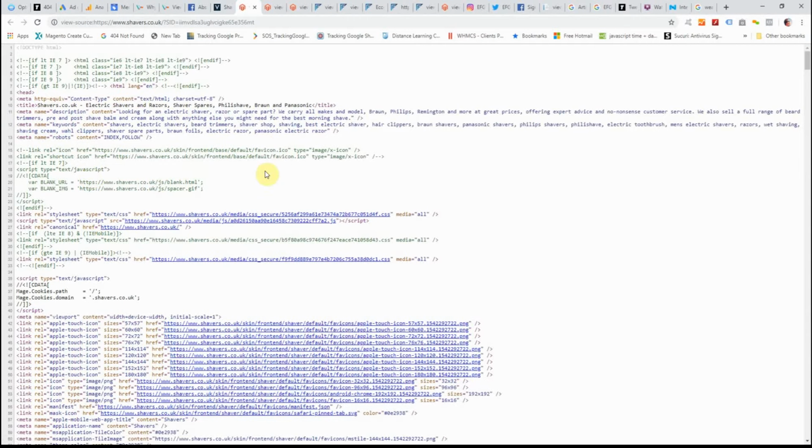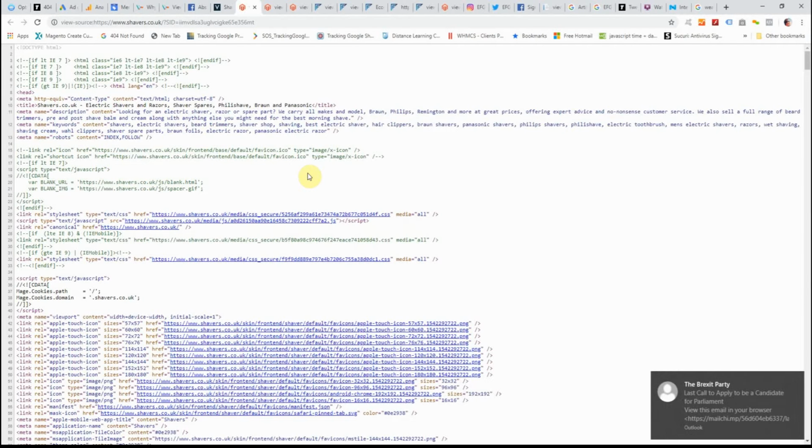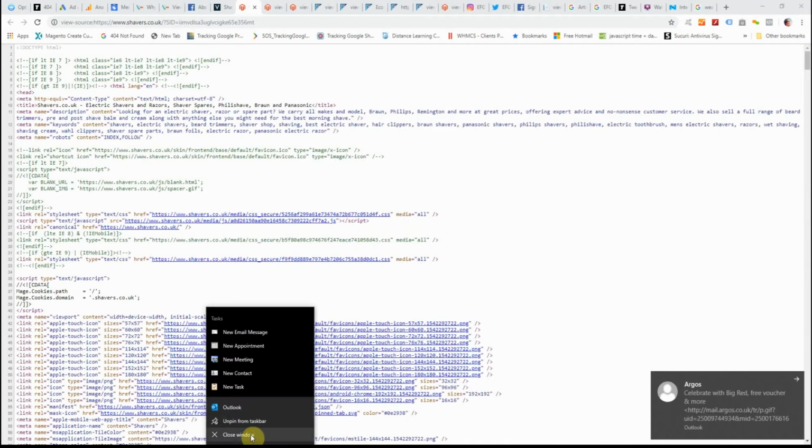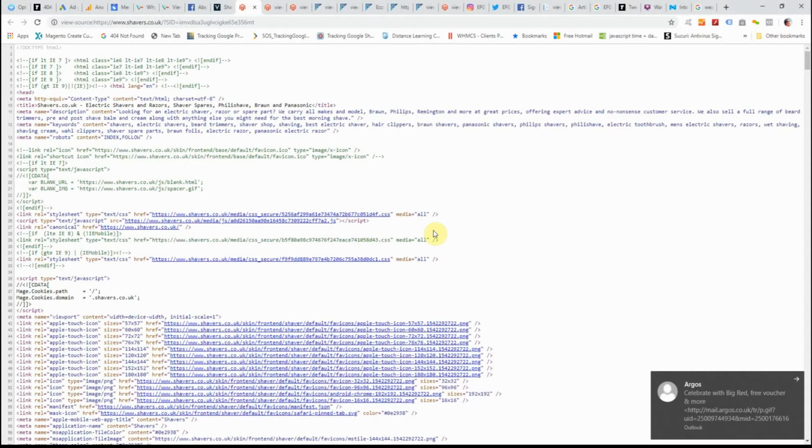So this is the page source, the source code behind the page that you see, and we refer to this as a document. If you think about Google as being the biggest document filing cabinet in the world, we're placing this document within that filing cabinet. Okay, so let's have a look at what they've done.